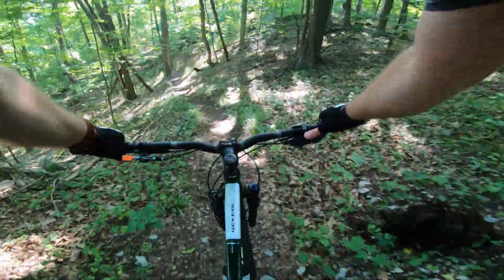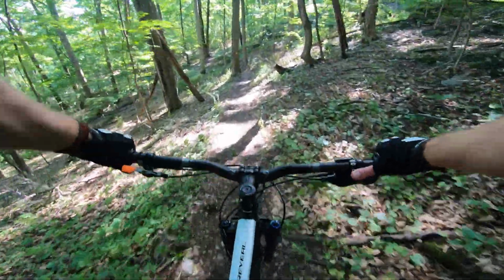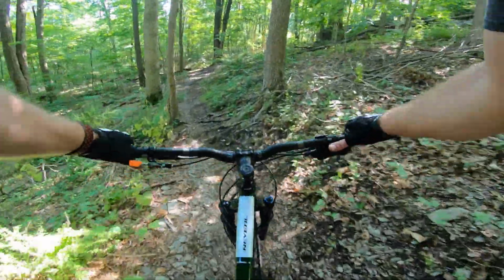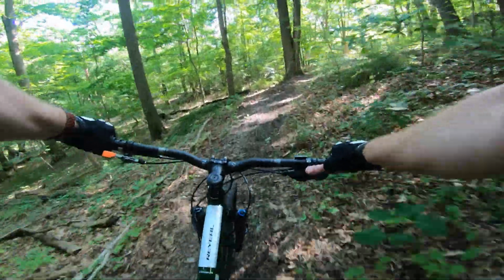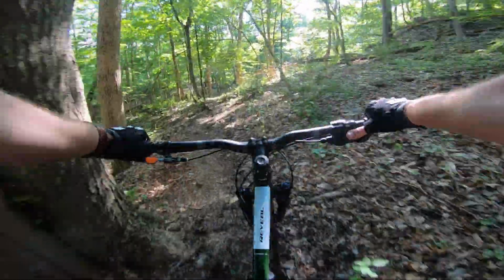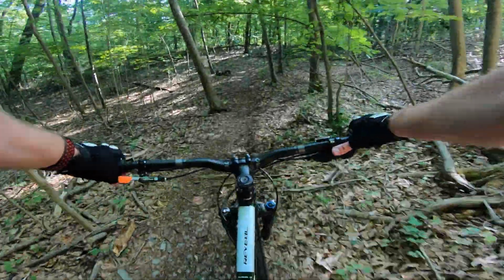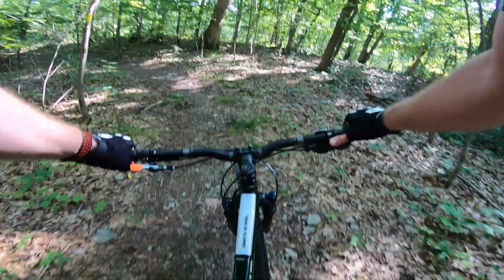And holy crap! As you can hear my voice there, rounding that corner on this little bit of downhill section, it was way steeper than you're seeing on the GoPro here. It is basically a sheer drop off with just a thin little trail on this side. So yeah, it kind of took me back. This is my first time riding down it.